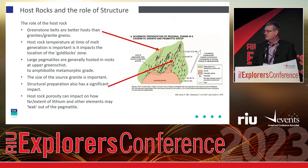Host rock temperatures at the time of melt generation is also important, as it impacts on how far the fractionated pegmatite melt can move away from the source granite. And this impacts the location of the Goldilocks zones. There will be more on fairy tales later.